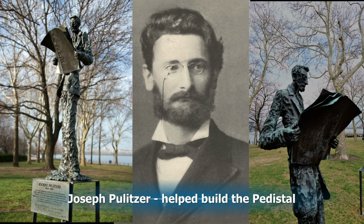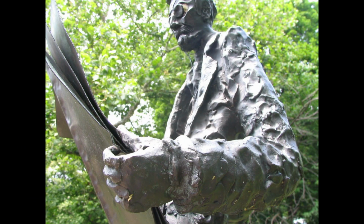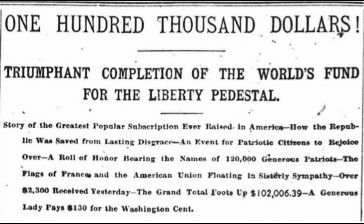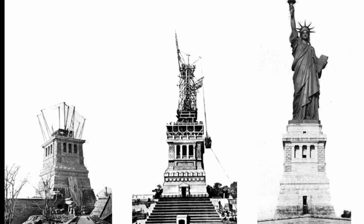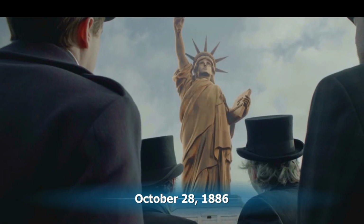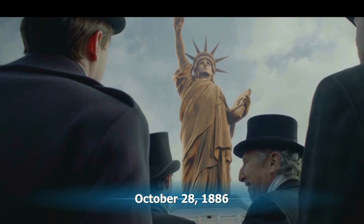Joseph Pulitzer, the publisher of the New York World, stepped forward to help. He published in his newspaper that if you made a donation, no matter how small, even a penny, he would publish your name in his paper. 120,000 donors came forward, all less than $1. It was enough money to finish the pedestal, and then they started putting together the statue. It took 4 months and was dedicated on October the 28th, 1886.